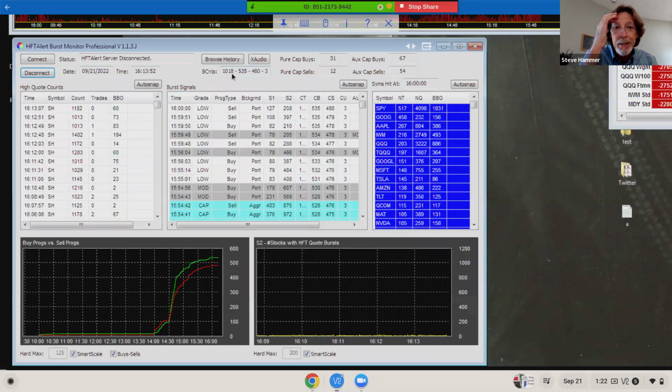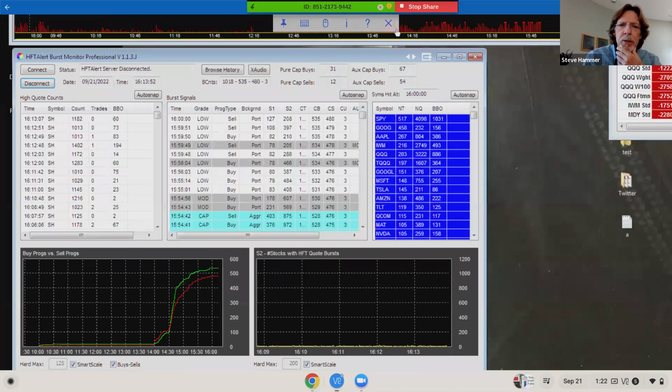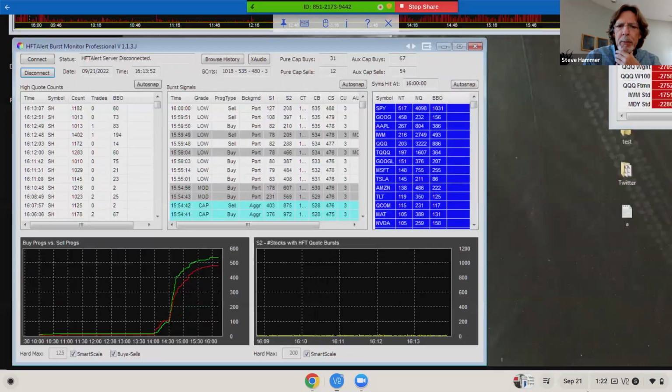There were a total of 1,018 programs, 535 of them buy programs, 480 of them sell programs. That's a lot, isn't it? Yeah, that's a very active day. We had 31 pure capper buys and 12 pure capper sells, 67 auxiliary capper buys, and 54 sells. Cappers are large programs that have over 350 issues in them, and the auxiliary ones are ones where multiple programs are part of the same group of programs.